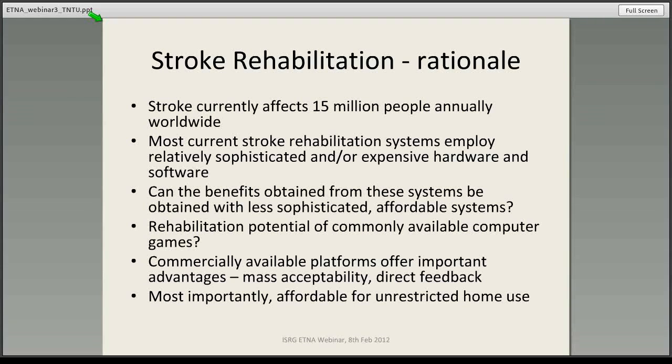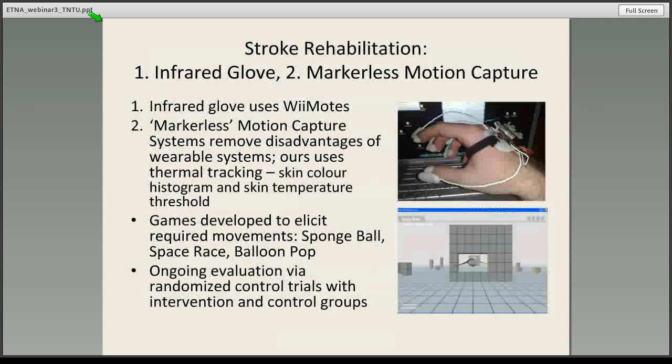So what we're simply trying to do is, can the benefits from these really expensive systems be obtained by less expensive gaming systems? Commercial gaming systems offer important advantages such as mass acceptability, direct feedback to the user, and most importantly, affordability for unrestricted home use. People can practice on a quotidian basis at home and not have to go into a hospital.